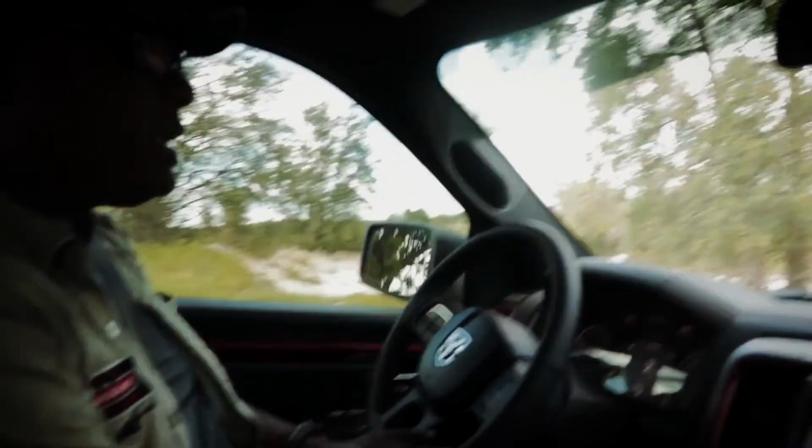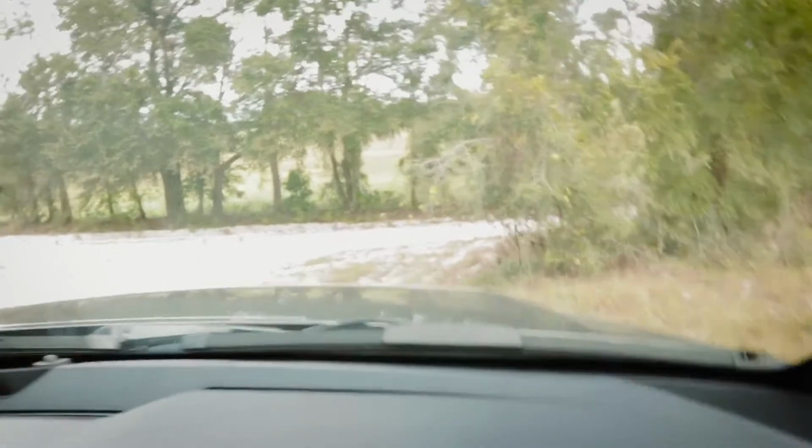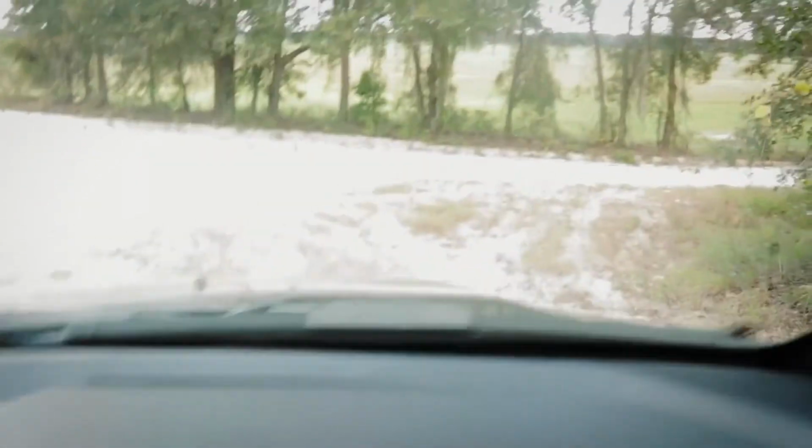Yeah, so let's try to go down now. And let's see how that goes. Let's go down. I will go down and come back up one time. So now I'm just going down the hill in the 4-wheel drive. But there's no assist or anything in this, so this is just going to go down the hill.